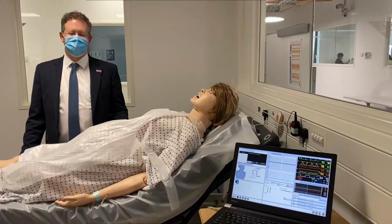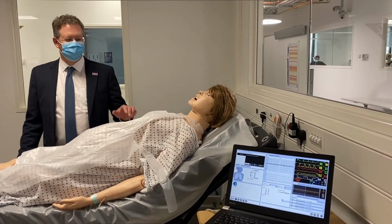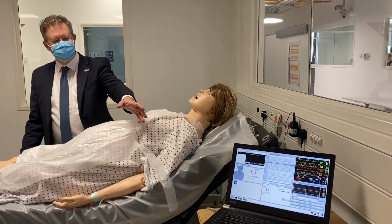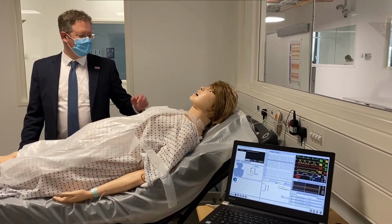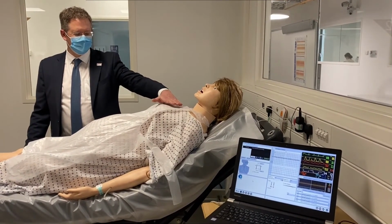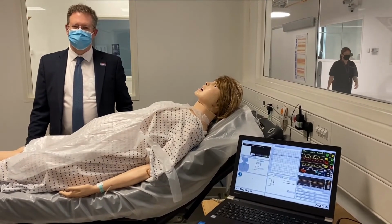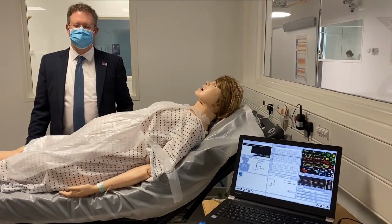This is a high-fidelity mannequin of a lady in the later stages of pregnancy. It's computer controlled from the computer here, and on it you can see all of the physiological variables that it might be necessary to set. If you watch carefully, you'll see that her chest goes up and down, and if I feel here at her wrist, she has a pulse. Many other physiological features can be simulated as well.